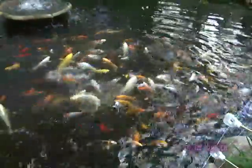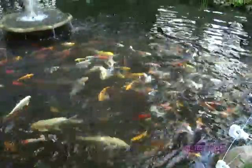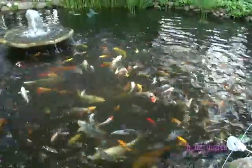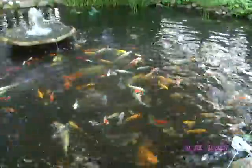The one we call Cheeto, the big orange one, he's spoiled. He just comes up to the top and opens his mouth and we throw food for him. The rest of them have to go look for it. Yeah, I saw a little one that was being shoved up to the surface between two big ones.